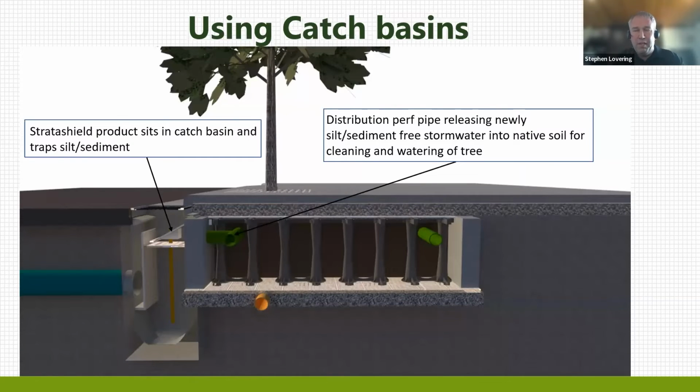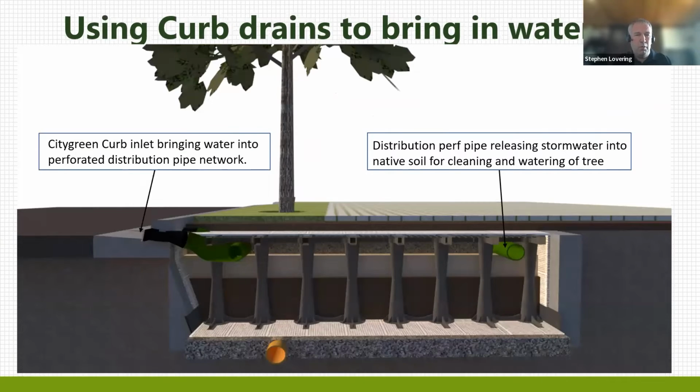Now let's look at some different ways that we can bring this rainfall, professionally known as stormwater, in from these roads and sidewalks. So there's four main ways that we're doing this right now. The first way is the catch basin, which we've just described to you. The next way would be using curb drains, curb inlets, which I showed you earlier. That's one of our products. We can quite easily pour that into the curb at the time of the concrete pour, obviously. And again, that curb inlet is then linked to a network of perforated pipes. So that's the second way we'd do it.